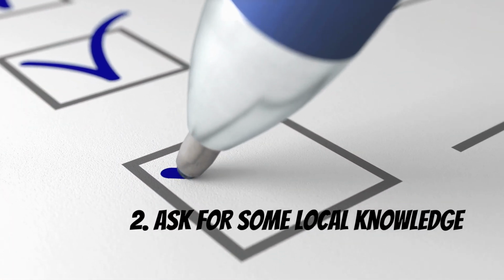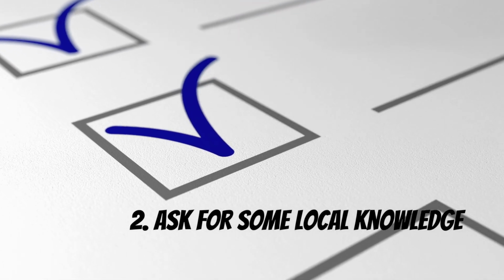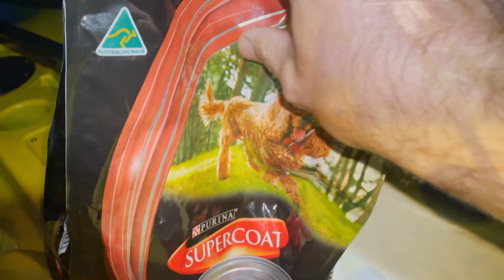Tip number 2, try and get as much local knowledge as you can about the area where you're fishing. Definitely each place that you fish will be slightly different, so it's always great to get a local insight. Hit up your local tackle store, ask a mate who's fished there before, or get onto a fishing forum on the net or a local fishing Facebook group.